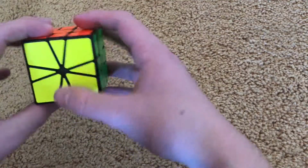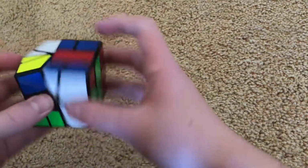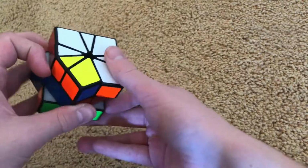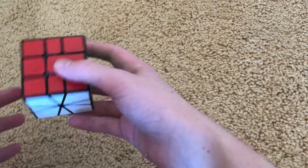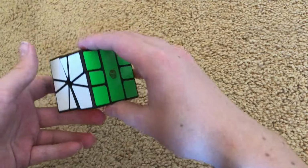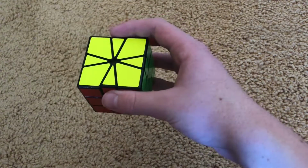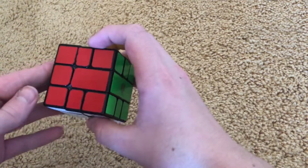One of those better cubes is the Volt version 2M Square 1. This one is definitely better than the YLM in my opinion. It's more controllable speed, has better corner cutting, and has stronger magnets, which is nice. And I've heard the MGC Square 1 is supposed to be really good, which probably is considering the MGC's typical quality and consistency. But right now, this is basically the best Square 1. There's not really too much of a debate.